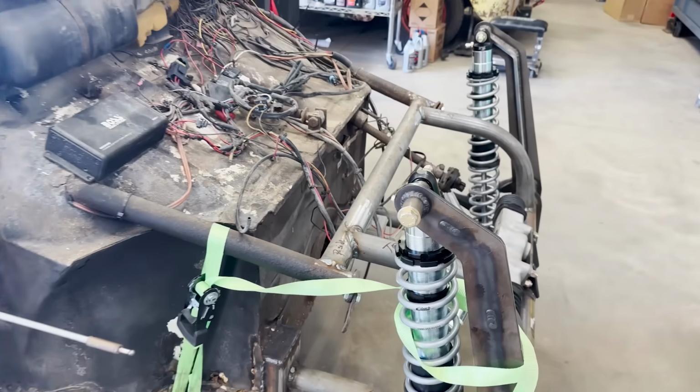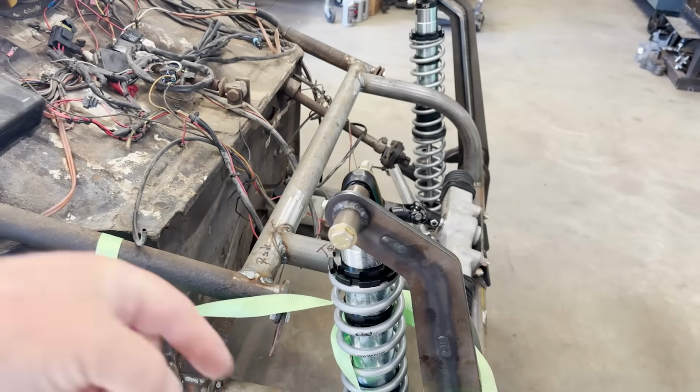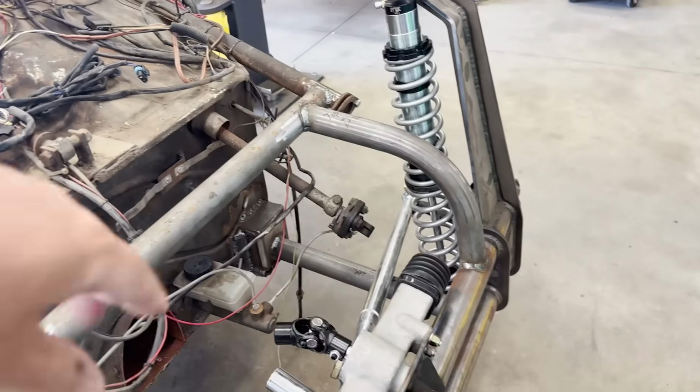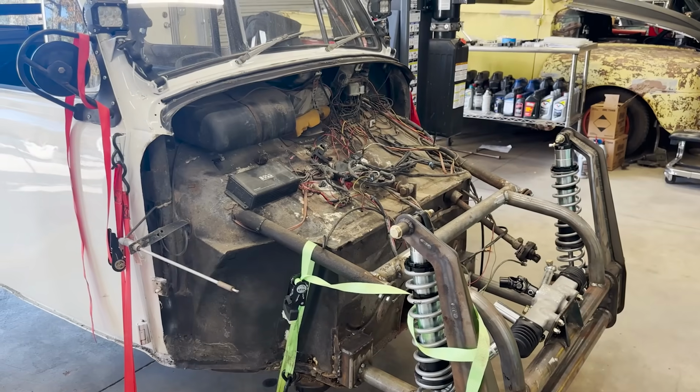So we're going to go from here to right there. That'll give us enough strength. And then once I have those bars in, we can put some diagonal bars and tie all this stuff together. But those are the main two. We're going to do that right now.